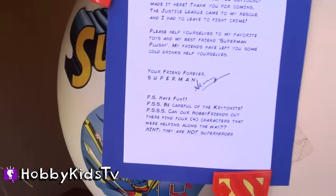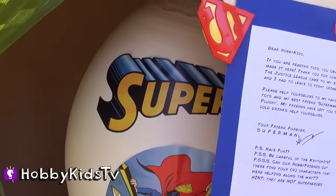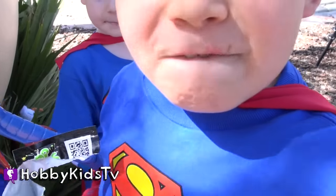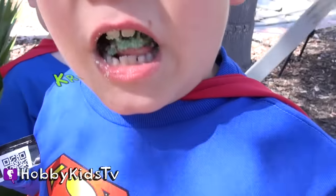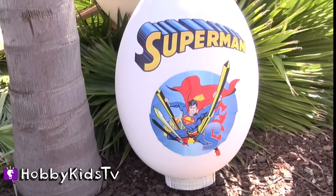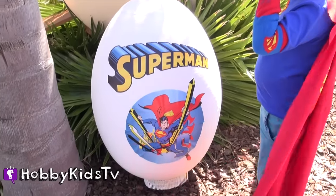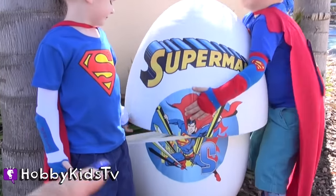Yeah. Do you see that? Don't eat kryptonite. Uh-oh. Are you eating kryptonite? Ew, kryptonite. Big, huge, giant Superman egg, guys. He left it for you to open up. He gave you all those toys in there. Open up that giant Superman egg, guys.